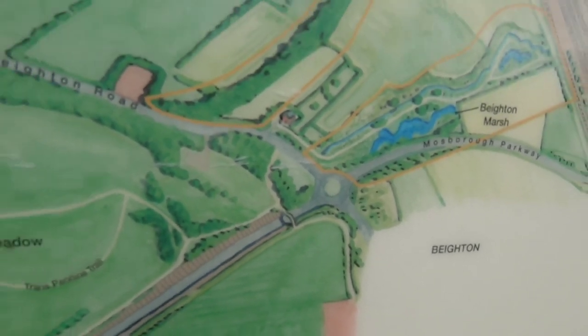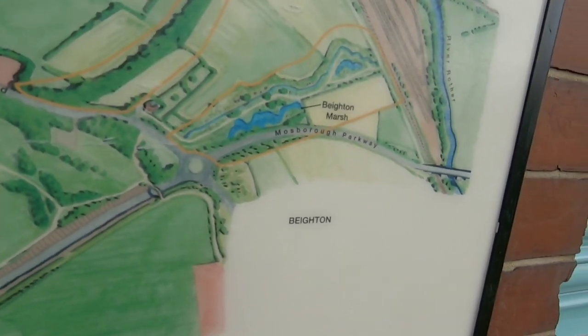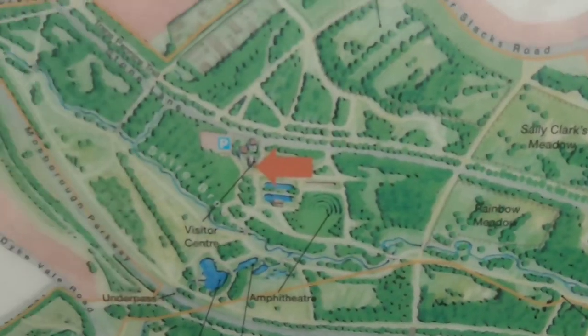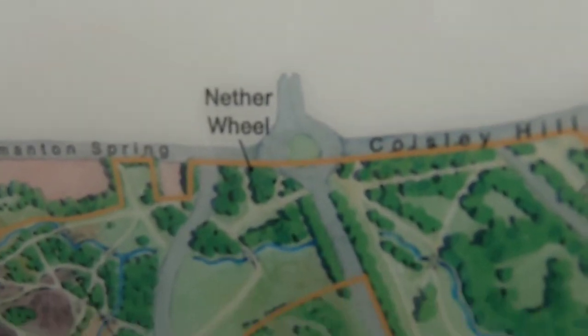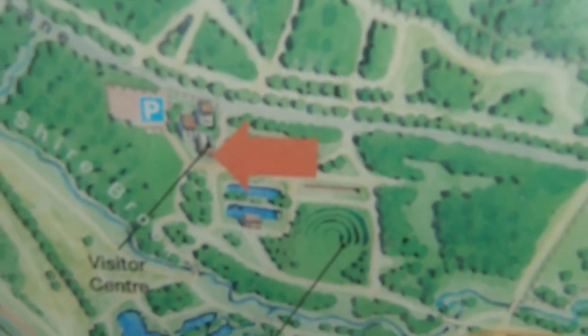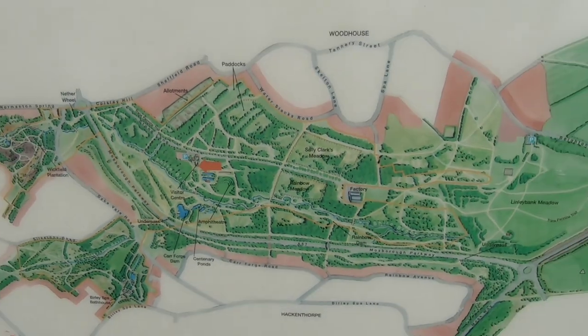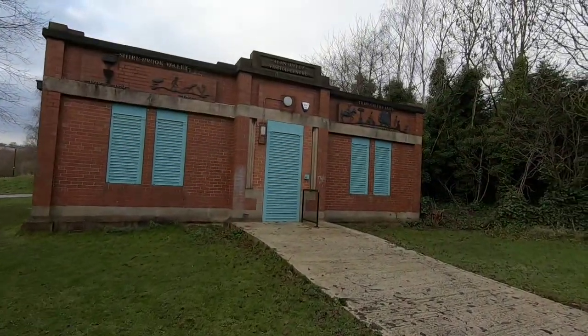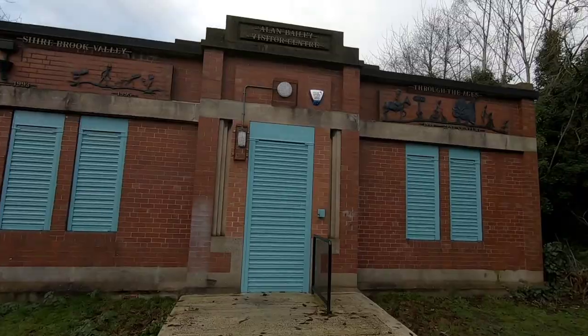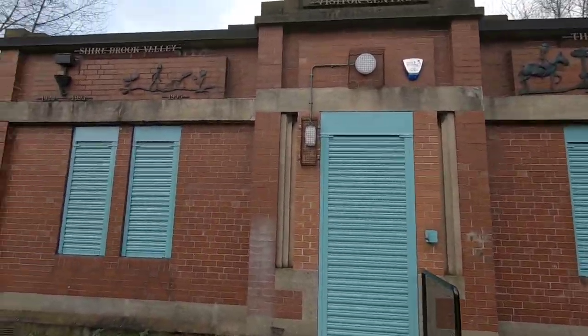So you can see that's where we started, Beighton. And we've walked all that way to there. And we're currently there. So this is the old manager's office that's now been turned into a visitor centre.